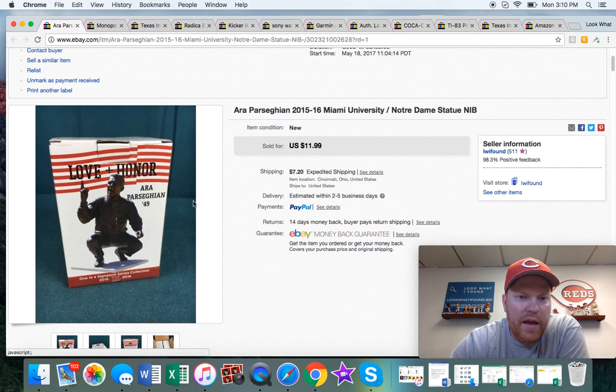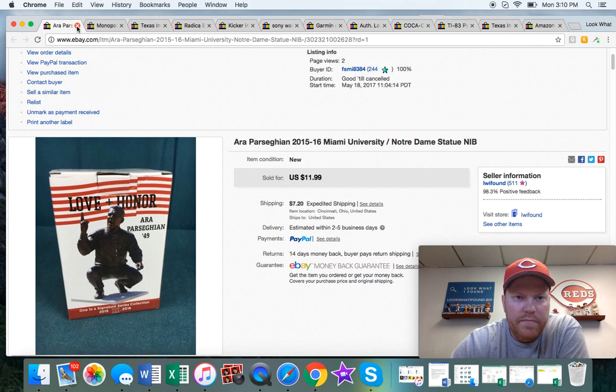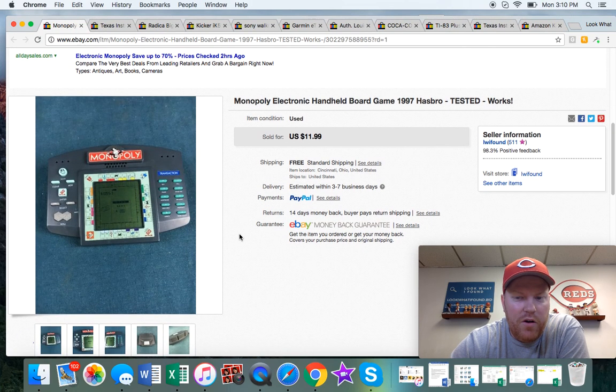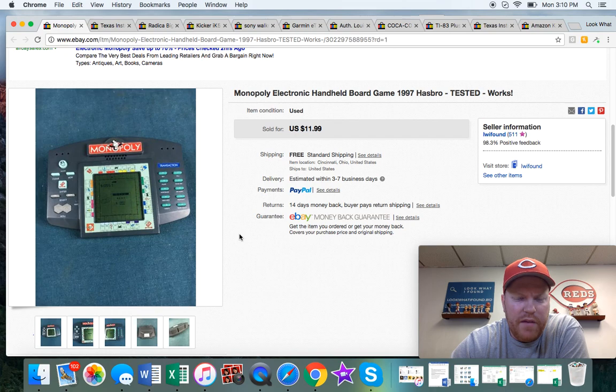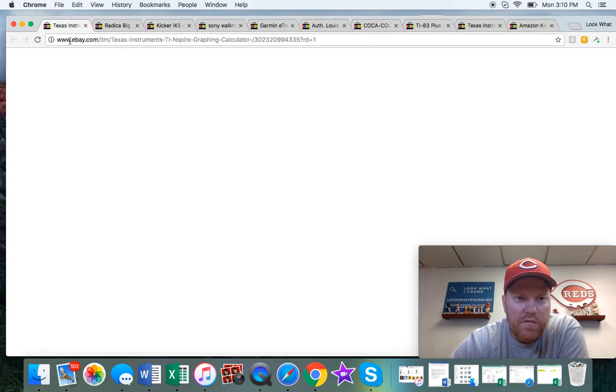This bobblehead I picked up at a yard sale for $2. This guy coached at Miami University, which is maybe an hour north of Cincinnati. And I think he was a Notre Dame coach too. So might be a Notre Dame fan that actually bought this one. This Monopoly game I've had a long time, 3 or 4 months. Picked it up for like 50 cents and finally sold it for $12 shipped.